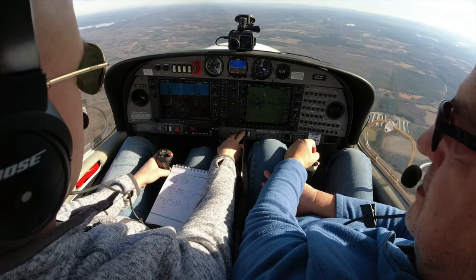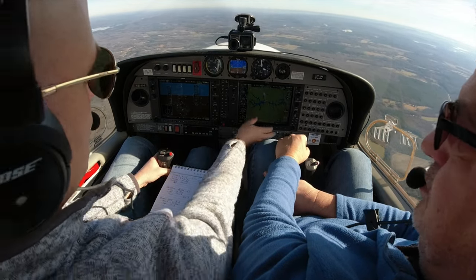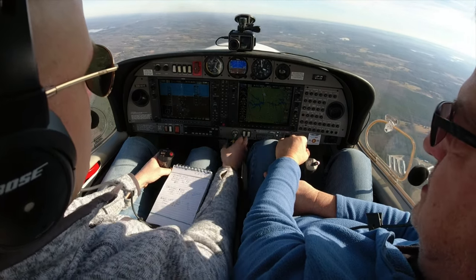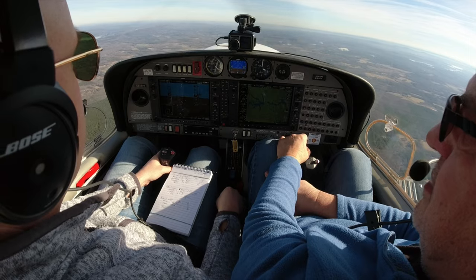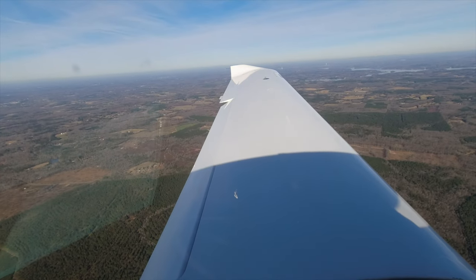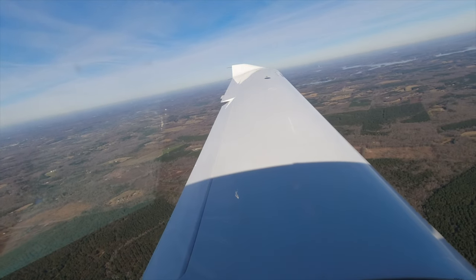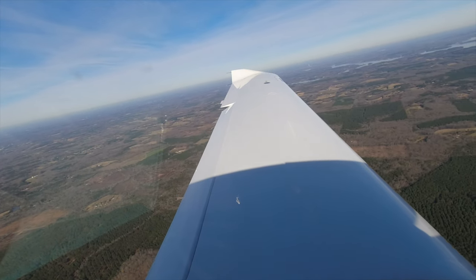We'll wait on flaps until we're down, which we are now, so we can hit one notch. Notch flaps. And we're down. Pump's on. Don't let her climb. Just remember that 11 inches is just an initial kind of reference, and then we're going to pitch for 90.